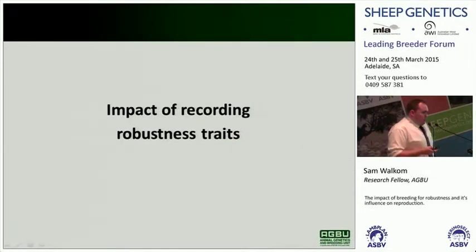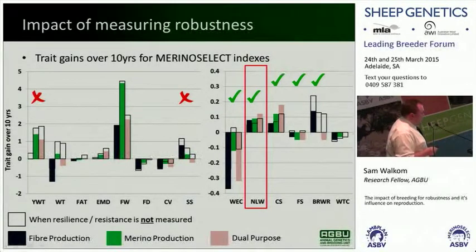If we then look at the impact of improving the records for these robustness traits, so if as seedstock providers you go out and record these traits and we put them in, we have greater phenotypic information on the ewes, and we can use their relationships with other traits. Of course there'll be some indirect selection to remove the really bad ones, but we're not putting them in the index at this stage. As you can see, the slide has changed a little bit. This black hollow bar is what we were looking at before. The change is how much white is in that bar compared to before, and that's how much the traits are changing.